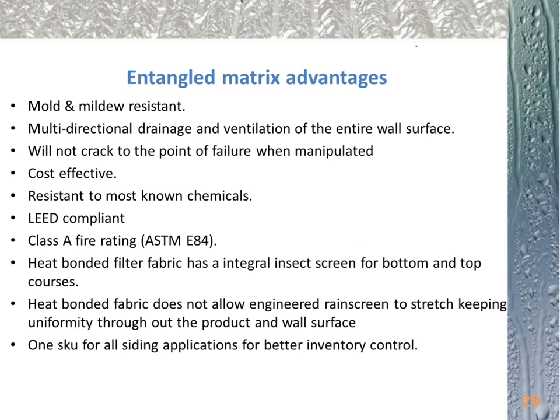That's very important. With all the new products that are coming out, some things are not compatible with others, which we're going to get into later on in this presentation. It is LEED compliant. Our products are made out of recycled contact lenses and soda bottles. Probably the most important thing, though, for all of you when you think about maybe bringing in an engineered rain screen product for your customers, make sure it has a Class A fire rating.